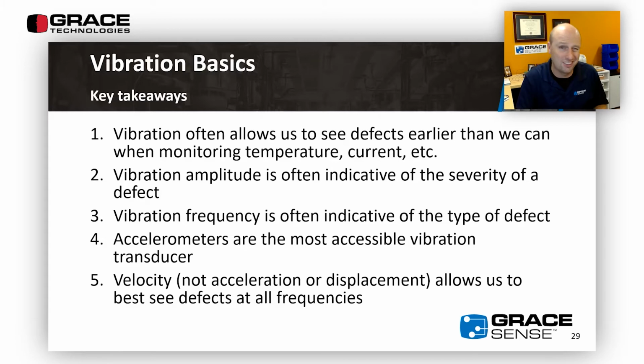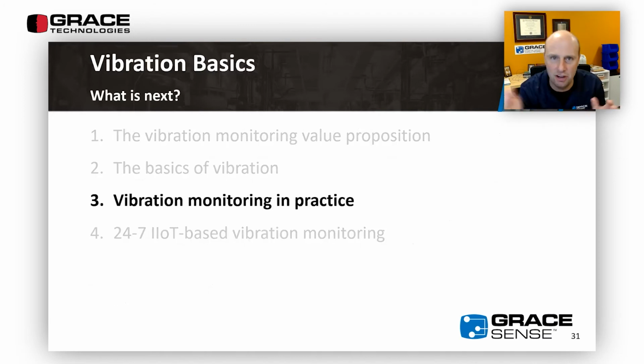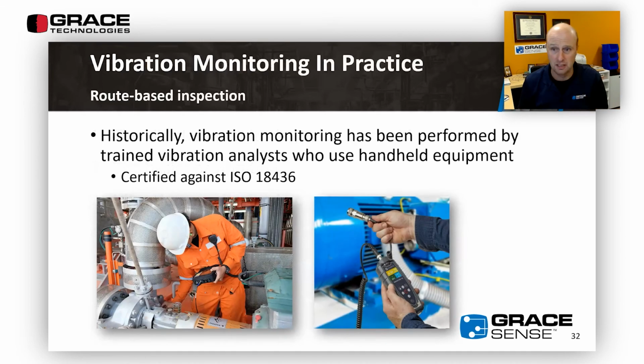I also want to point out that accelerometers most times are going to be the most accessible vibration monitoring transducer. But ideally, we're looking at velocity, not acceleration or displacement, because that allows us to look at defects as they're occurring in a way that's independent of the frequency at which those defects are propagating. All right, with that as a very quick primer on what vibration is, I want to talk about how vibration monitoring works in practice.